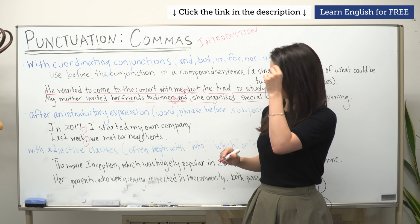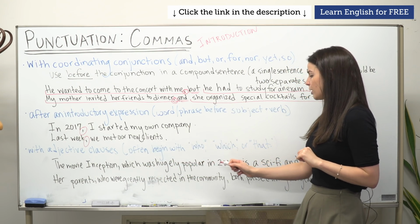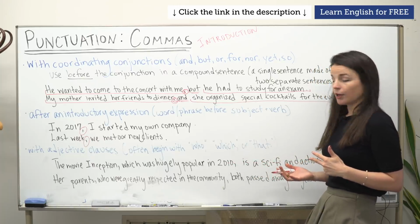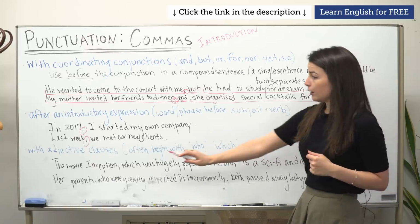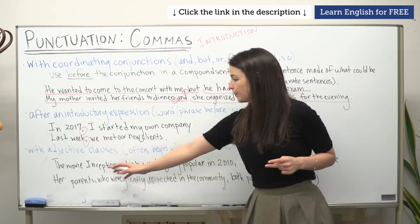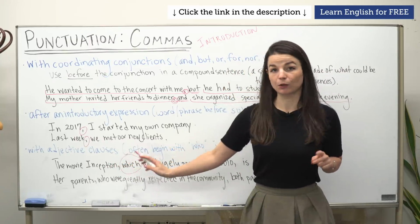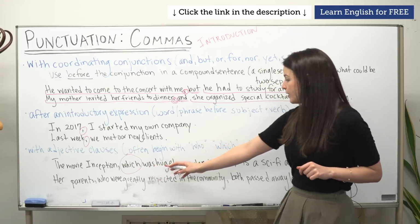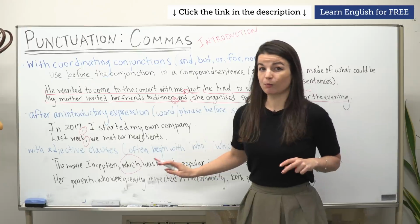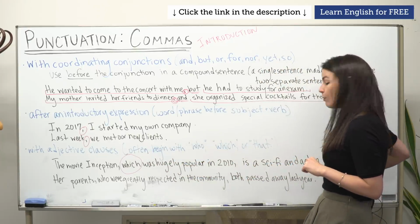Let's take a look at an example. Here, the movie Inception, which was hugely popular in 2010, is a sci-fi and action movie. Okay, so here, I'm talking about the movie Inception. That's my noun here. The movie Inception. Here's this extra information. I've got a relative pronoun here, which, and then was hugely popular in 2010. This is extra information about the movie Inception. Then I finish with, is a sci-fi and action movie.